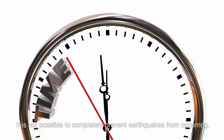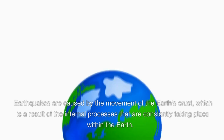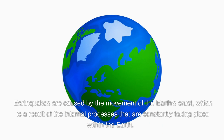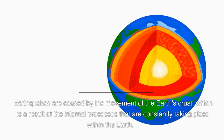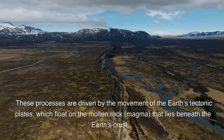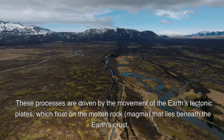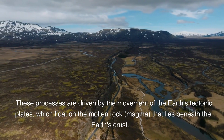It is not possible to completely prevent earthquakes from occurring. Earthquakes are caused by the movement of the Earth's crust, which is a result of the internal processes that are constantly taking place within the Earth. These processes are driven by the movement of the Earth's tectonic plates, which float on the molten rock, magma, that lies beneath the Earth's crust.